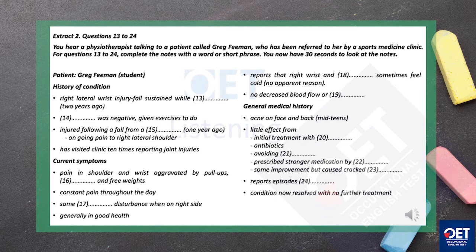Well, I like to do a lot of exercise, but that definitely makes it worse. Like if I do a set of pull-ups in the gym or rowing, or if I'm using the free weights, pretty well any sort of exercise I do, I find the pain's pretty bad. Right. And it's not just when I'm in the gym, it's constant, all through the day. There's no fluctuation, so I never get a break from it. It's really got me down, and no one seems to know what to do about it. They've diagnosed various different things, and I have to lie on my left side at night, or the pain disturbs my sleep, so that's not easy.